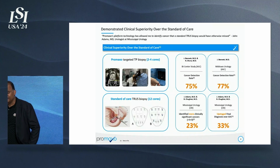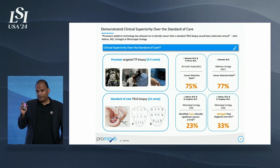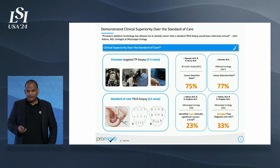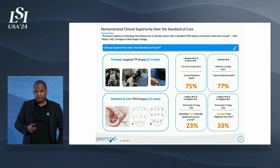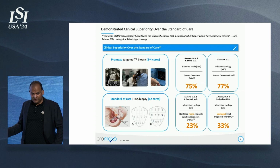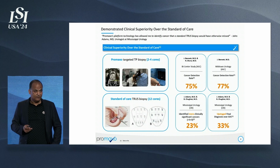How do we compare against standard care? Standard care is really a 12-core to 15-core transrectal biopsy, where you sample the prostate uniformly. We have been comparing at most sites. We do per lesion: we take about 2 samples per lesion and up to 4 or 5 total samples. With that, we are getting upwards of 75% detection rates across multiple centers. We upgrade cancer at least a third of the time, and we identify more clinically significant cancers.